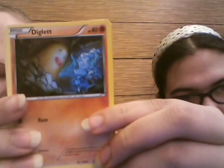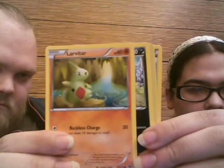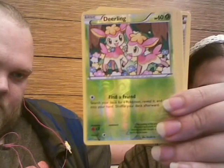Alright. I'll open up my next random pack. Look up the corner of the pack. Let's see. Pulled off the code card. Got that little Diglett. Snivy again. Quite a few Kanto and Johto Pokemon in this set. Larvitar. Bulbasaur. Wonder where its evolved form is. There's Deerling again.